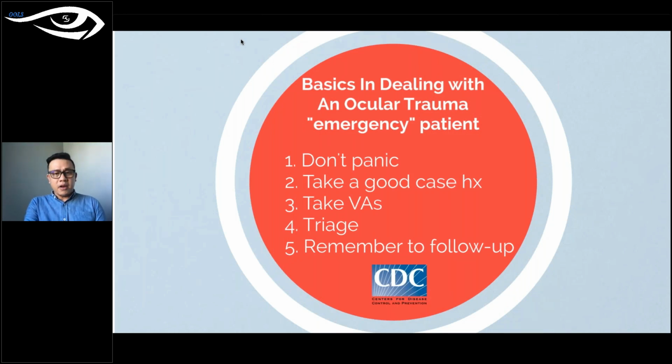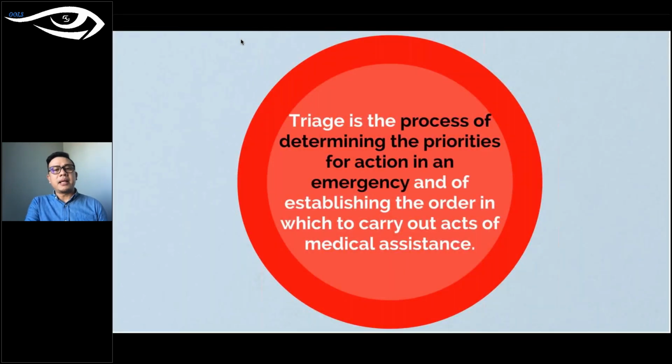Next is, as I mentioned earlier, triage. Triage is very important. Let me define triage: it is the process of determining the priorities for action in an emergency, because in an emergency, it will vary with the perspective of the patient. As it is an emergency for them, you as an optometrist should know whether your patient's emergency is a real emergency. So triage is very useful. It is used to establish the order in which to carry out acts of medical assistance. This would give you an idea of who to treat first and how to treat it.